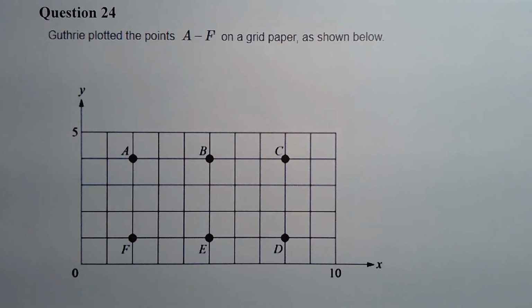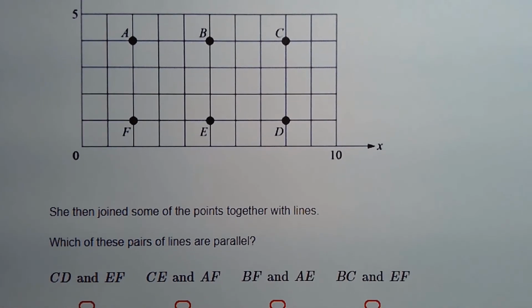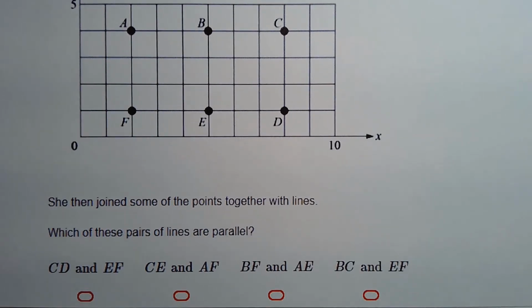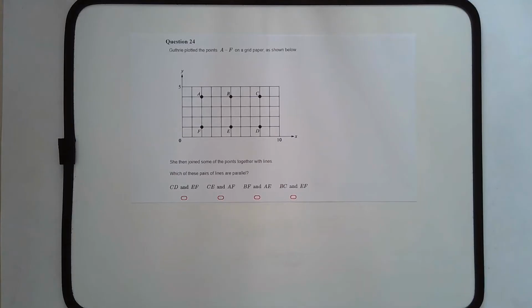Question 24. Guthrie plotted the points A to F on a grid paper as shown below. She then joined some of the points together with lines. Which of these pairs of lines are parallel? Parallel means running in the same direction. Let's compare the four options.